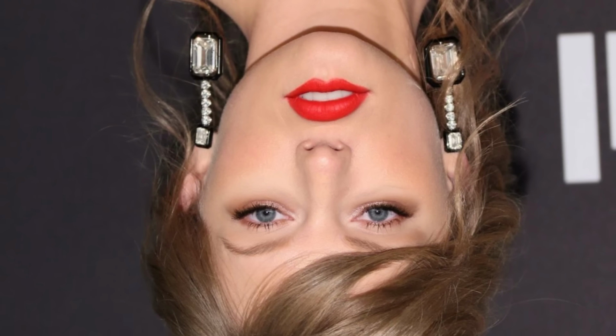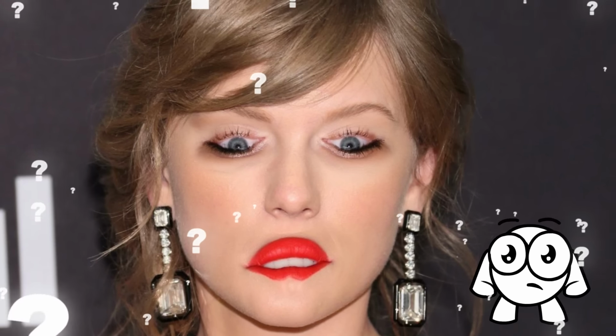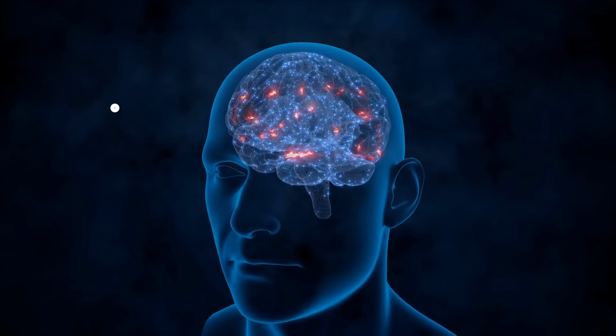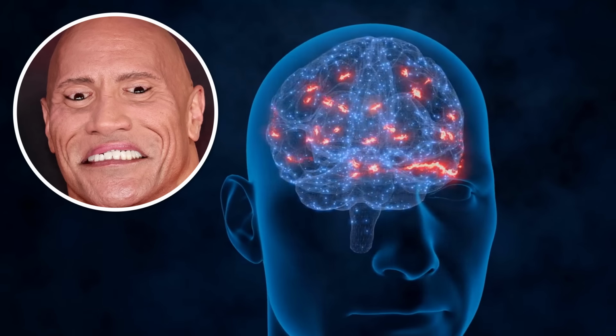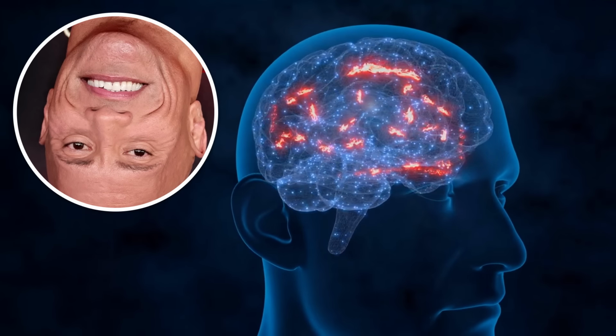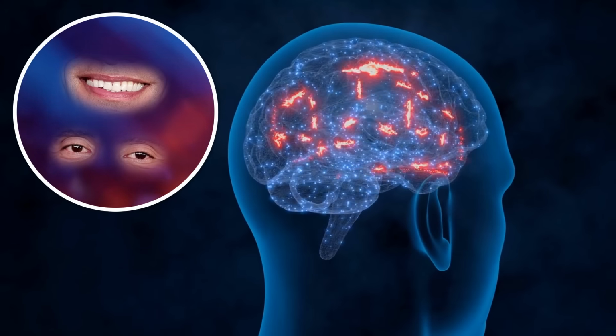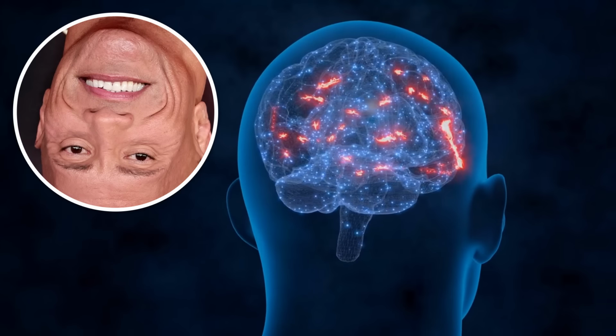Here's another example. Happy Tay-Tay. Monster Tay-Tay? What's going on here? Well, as it turns out, our minds are so hardwired to recognize and read faces that when we're presented with one that doesn't quite work, our brains tend to correct the image to make sense of it. As the eyes and mouth are so expressive, if they're readable, we can imagine the rest easily.